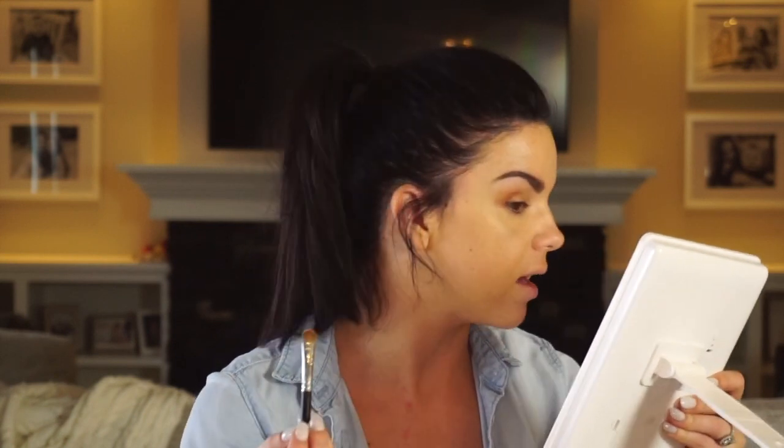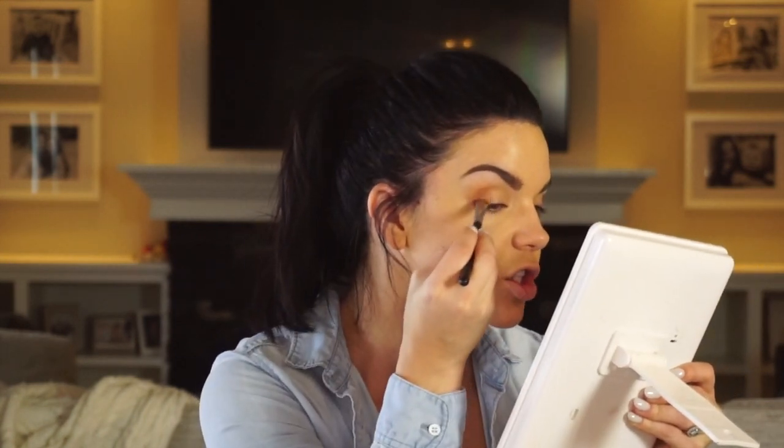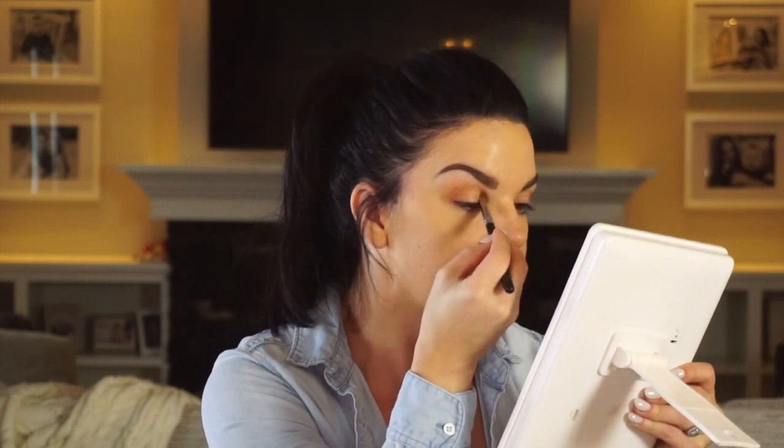Normally if you do some sort of a shimmer shade, you can spray it with Fix Plus or some sort of spray to give it more of that really foiled look. But with this eyeshadow, it is very shimmery, but not like chunky glitter. It's just that nice hint of bronze. It's a really pretty shade.